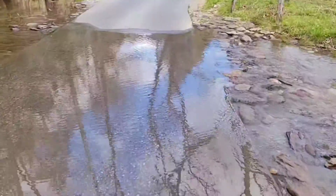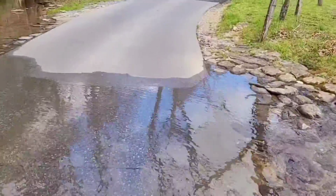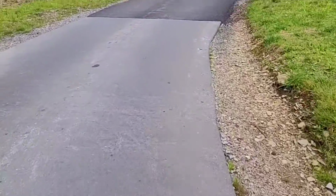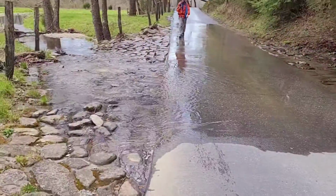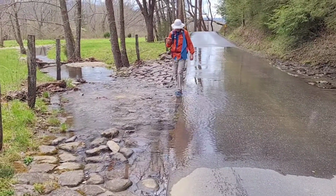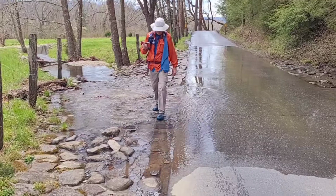Water crossing in Cades Cove. I'm just gonna walk right through it. Yep, yep. See, Brad actually went for the stones.